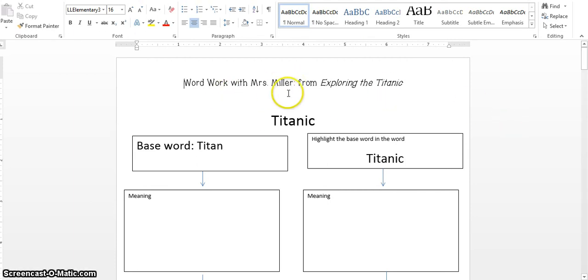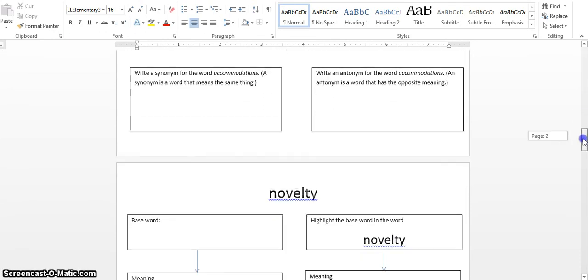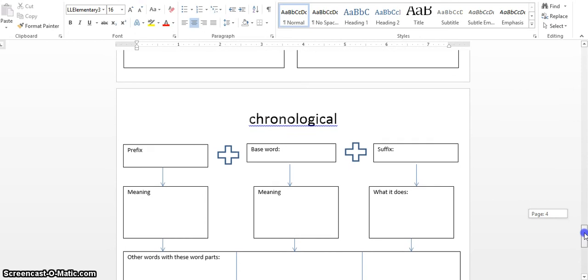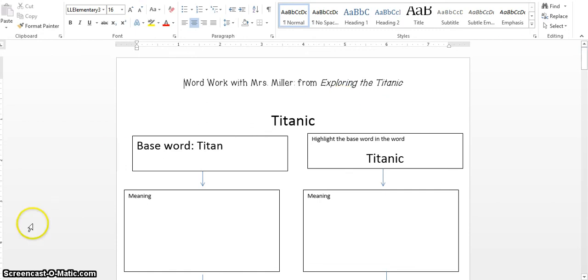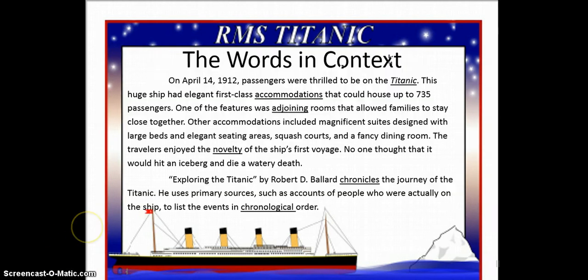It says Word Work with Mrs. Miller from Exploring the Titanic, and there are 5 pages. The first page says Titanic. The second page says Accommodations. The third page is Novelty. The fourth page is Adjoining. And the final page is Chronological. If you do not have these papers, please go ahead and push pause on the video and get them. Now that you have the papers that you need, let's go ahead and begin.